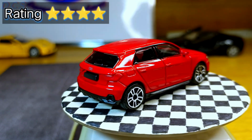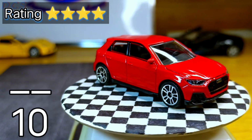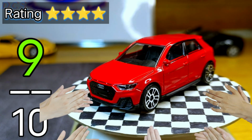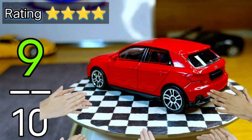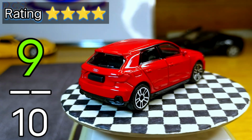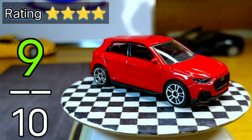Talking about the ratings, I would like to give this car a score out of 10. I give this car a 9 out of 10 because of course it's perfect in its design and details of the Majorette car, but in terms of performance it definitely lacks there, and it's only front wheel drive, so that's why it gets a 9 out of 10.